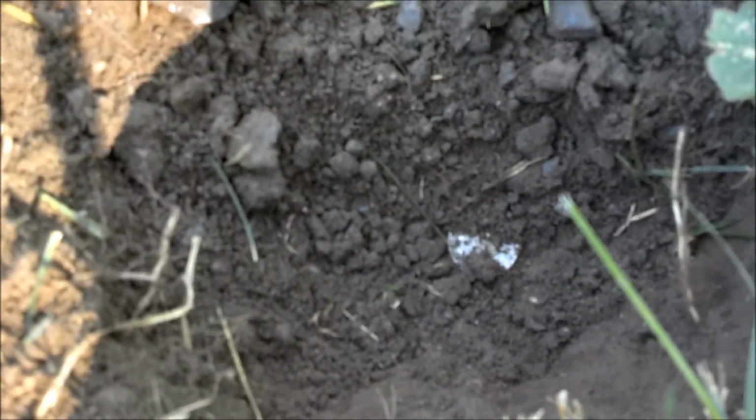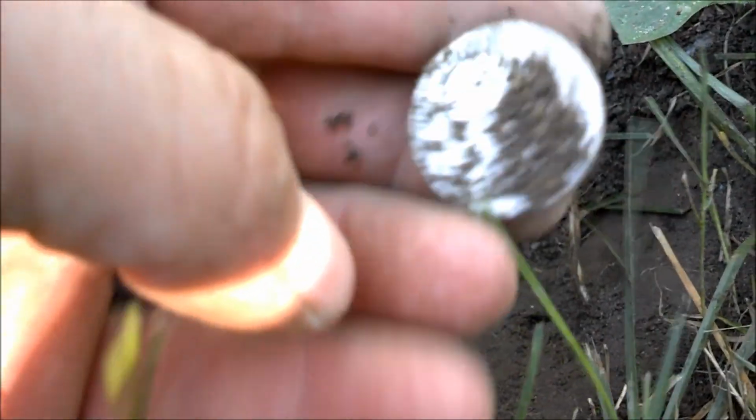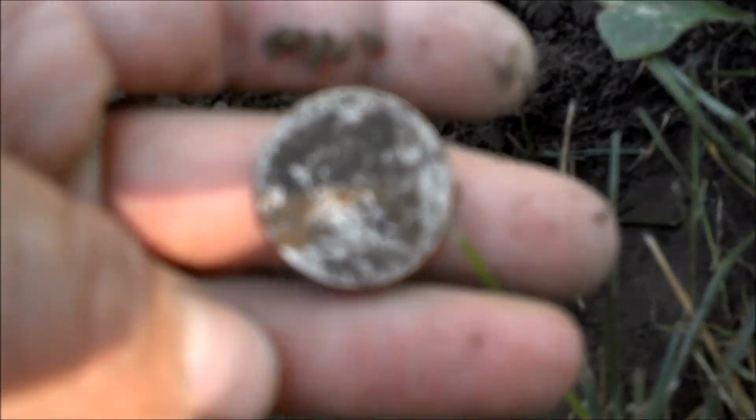Alright, I got a silver quarter down in the hole here. And I'm pretty sure it's a Washington. I think I can see it. Yeah, that's a Washington. Cool.